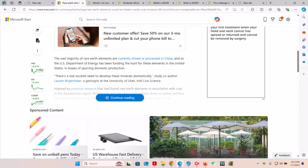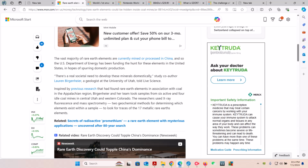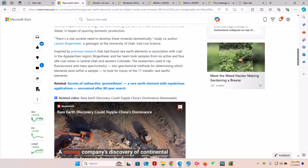The vast majority of rare earth elements are currently mined or processed in China, and so the U.S. Department of Energy has been funding the hunt for these elements in the United States in hopes of spurring domestic production. Quote, there's a real societal need to develop these minerals domestically, study co-author Lauren Biggenhire, a geologist at University of Utah, told Live Science.